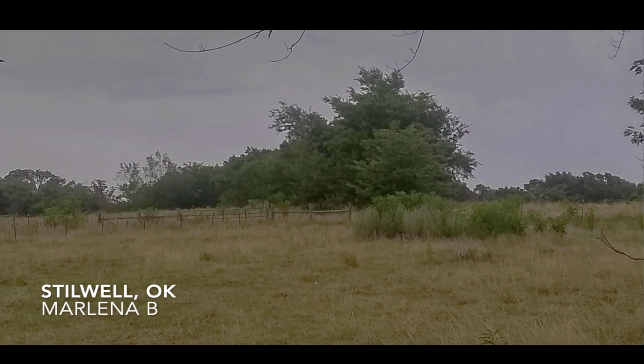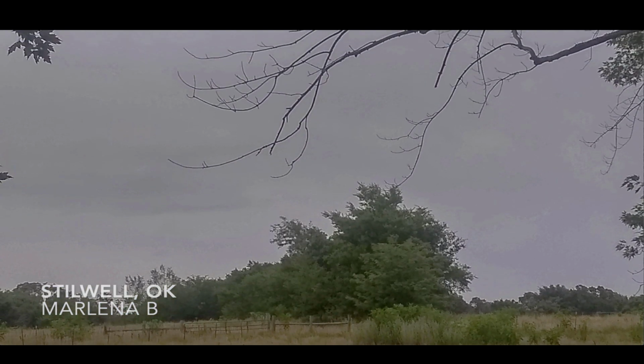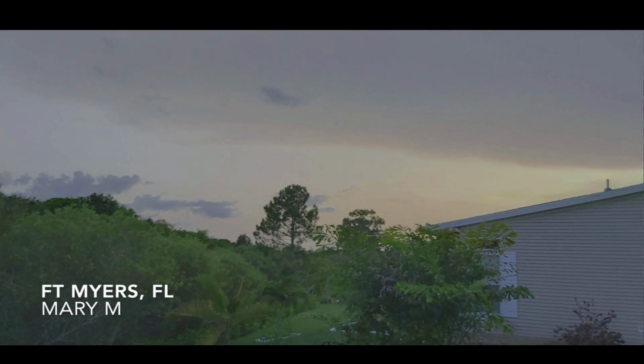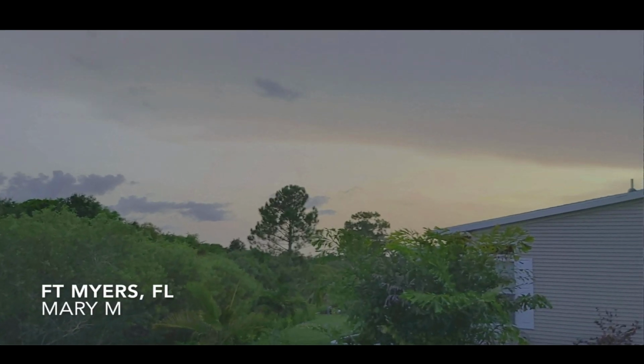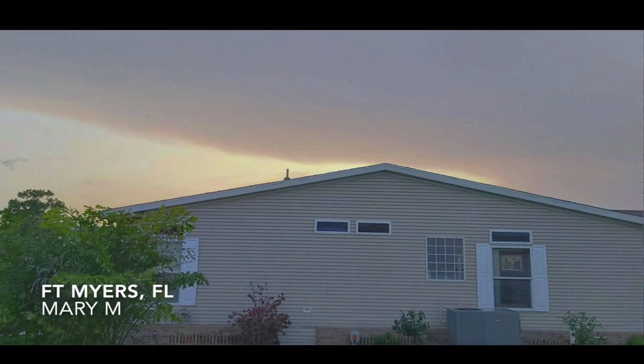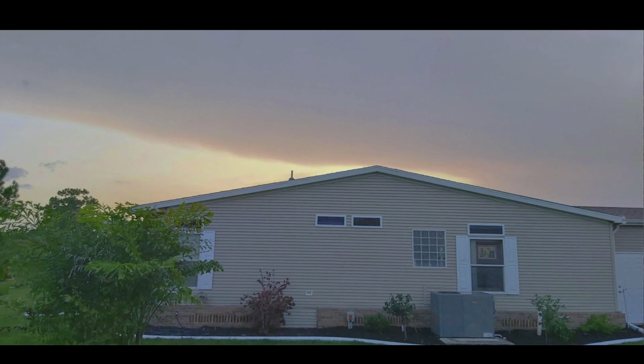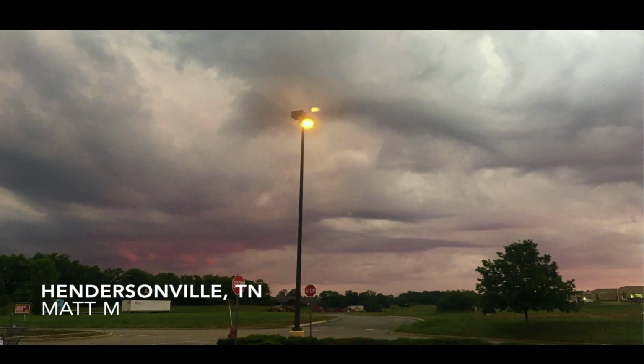Here's another photo by Marlena B. out of Stilwell, Oklahoma. Sky completely covered with dust. Mary M., Fort Myers, Florida. Sky filled with Sahara sand. Not something they're used to seeing. And you can kind of taste it in your mouth. I mean, it's just not something that's really fun.